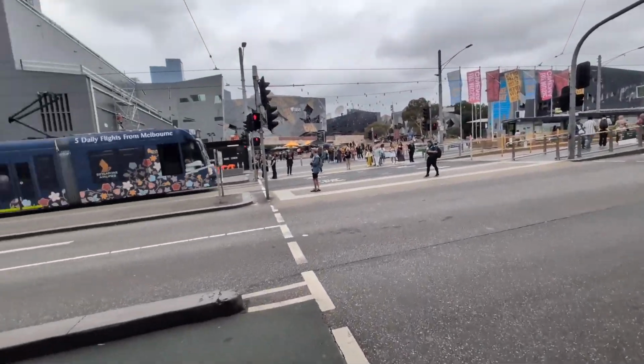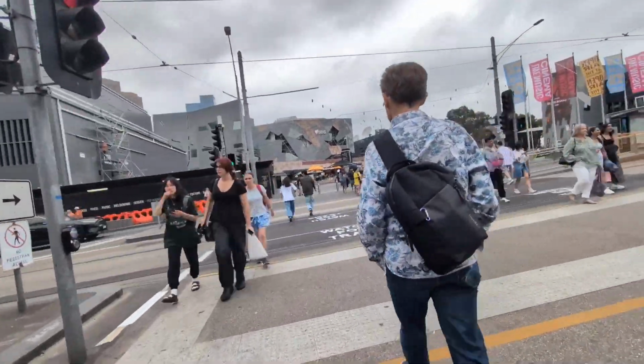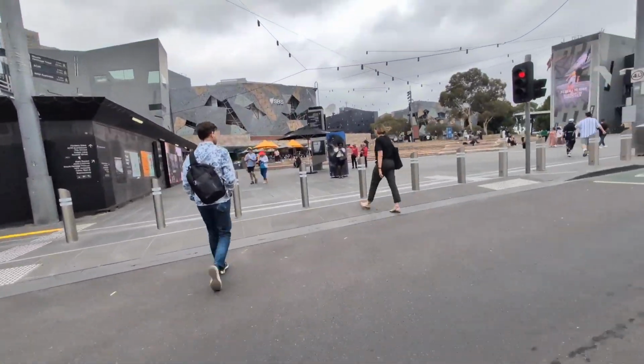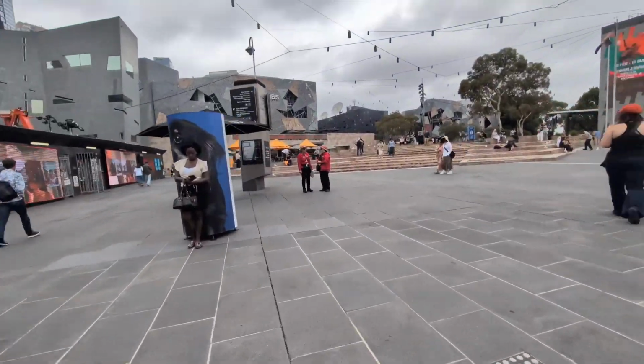So there's amazing architecture, lots of attractions, and lots of free entertainment on here. So I will be showing you around. Stick around to see what's on at Federation Square and why you should visit.